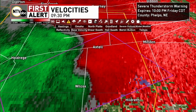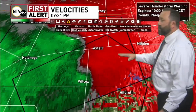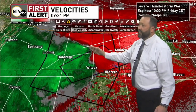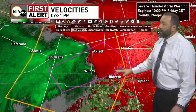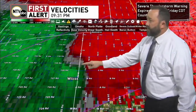Okay, good news. Tornado warning has been allowed to expire for Phelps County. So that is the northern warning that I was talking about. So the northern warning in Phelps County, we've gone ahead and let that one expire. I'll zoom back out, give you an idea. Again, we've lost that really tight rotation there, which is what we want to see. That's good news.